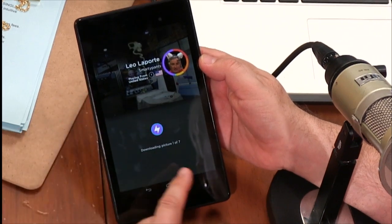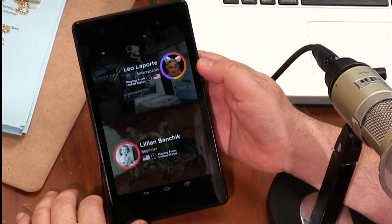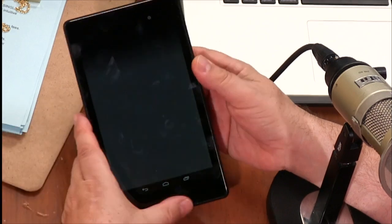So it'll play in real time. It'll automatically pick an opponent somewhere in the world. There's always somebody to play against. Or you can asynchronously play against your friends. So Dr. Mom's already played this and gotten her score. Now I'm going to play it at the same time.